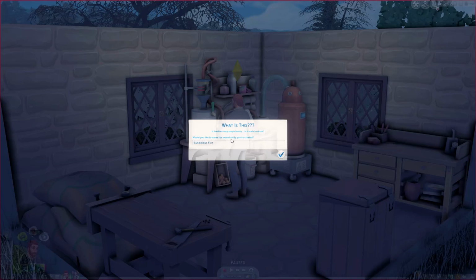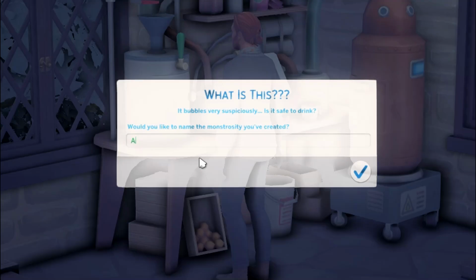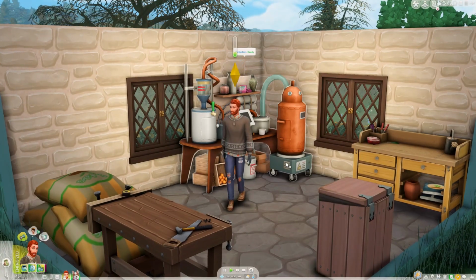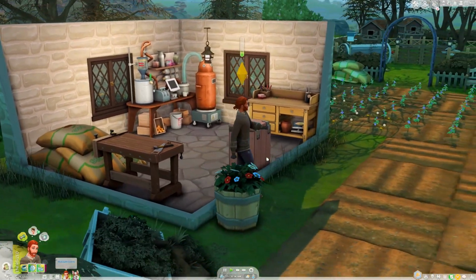Would you like to name the monstrosity you've created? The monstrosity it is. So suspicious fizz, I'm trying to have a play on words like avocado, don't you dare drink this. Like, okay. Avocado, don't drink this. I think it's funny. Okay, well, we named our fizz, and now we're going to go actually use some super vitality fertilizer on that one plant that we're focusing on.